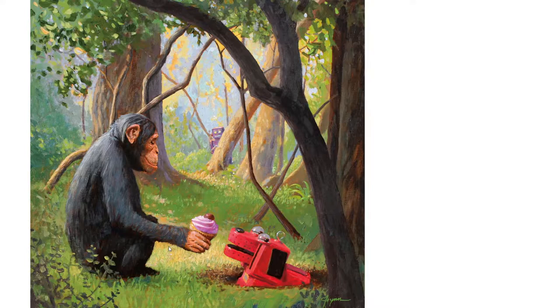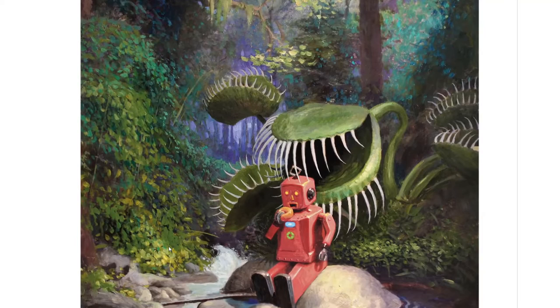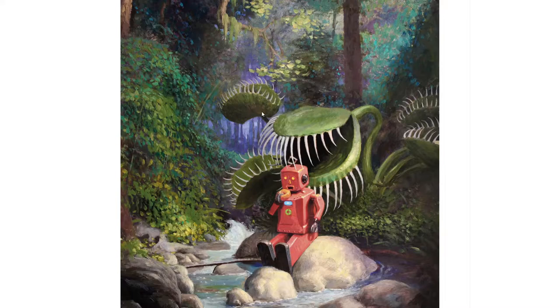I've been watching a lot of Narcos Mexico, right? So I'm in that police sting operation kind of mood, you know what I mean? So, ooh. I like the smile that this Venus flytrap is giving. It's like, delicious. I love it.